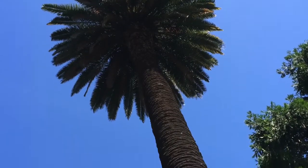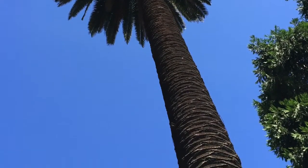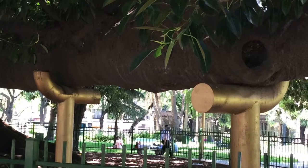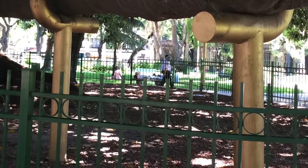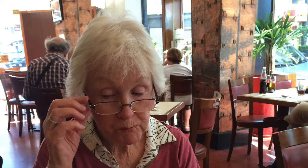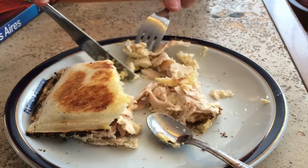As the temperature and humidity are similar to Nassau in the summer, palm trees abound, and here's a banyan tree which is rather heavy and has to be propped up. I made lunch, and we examine the turkey souffle that we are eating, which is rather good.